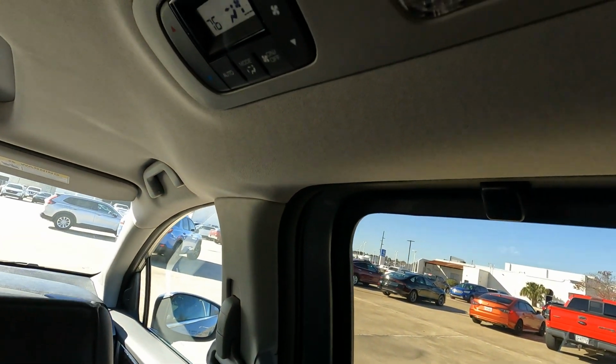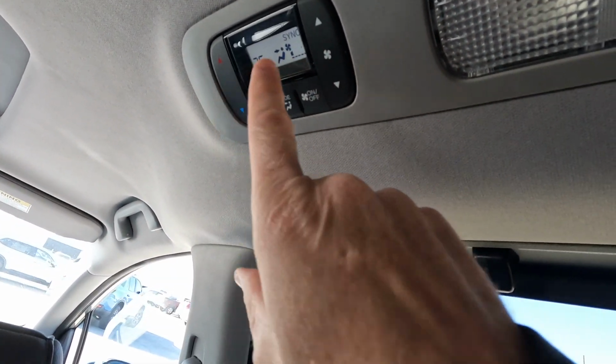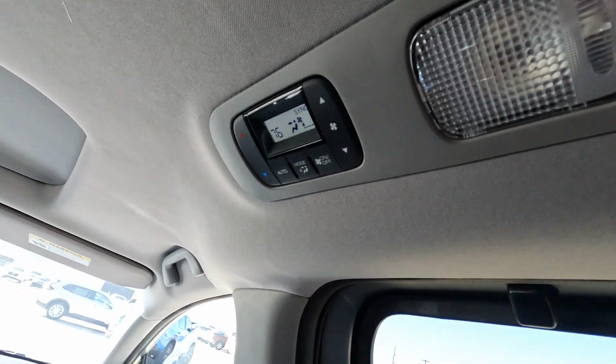And there is a third zone of climate control. We have tri-zone climate, dual in the front, single in the rear. Here's where you control all of that. So quite a bit going on.